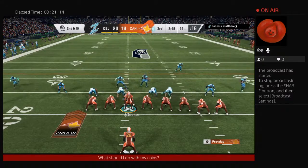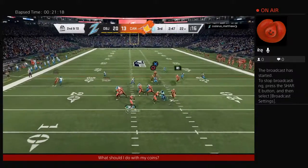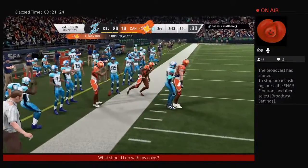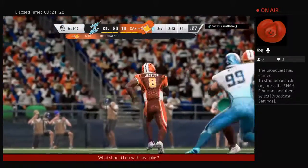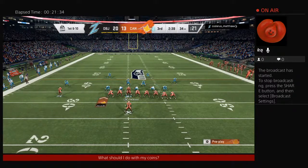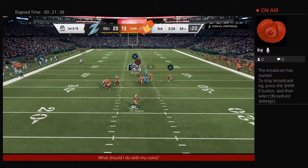So after the incompletion, 2nd and 10 from the 22. Throwing again. Jackson being chased out left. And he's going to keep it here. And he is out of bounds right around the 34. A nifty bit of scrambling there. 12 yards, first down. From the 34 now, here's 1st and 10. Now it's Jackson.